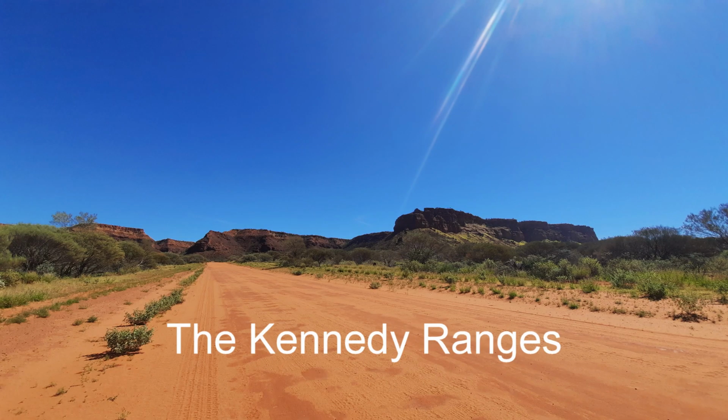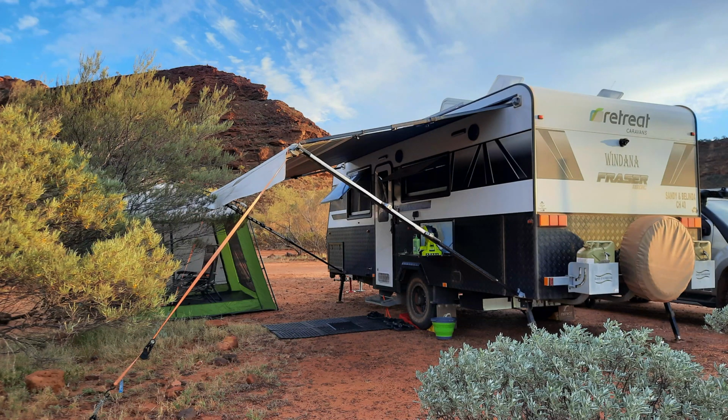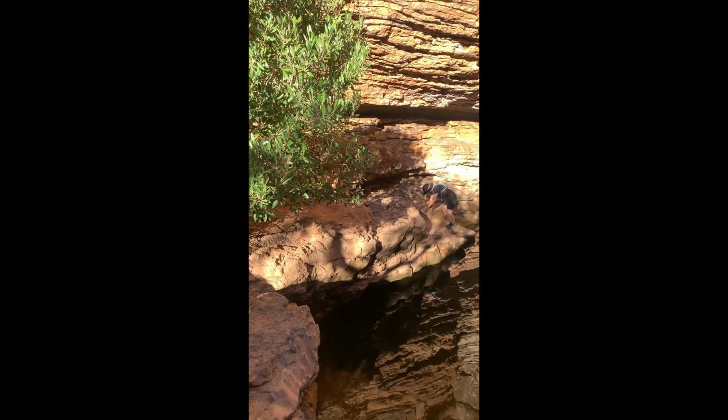So having survived some of those roads, we headed off to the Kennedy Ranges, which is northwest of Gascoyne Junction. And it's a magic place, and we've always wanted to go and see Honeycomb Gorge. This one is Draper's Gorge, which is a lovely little spot.